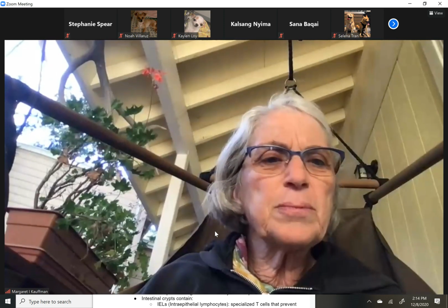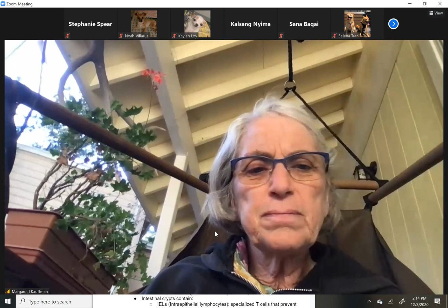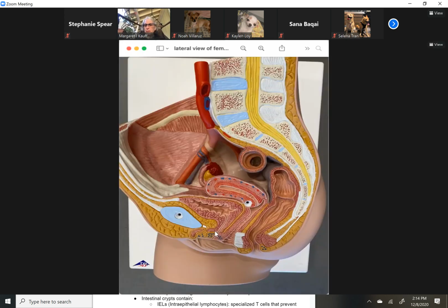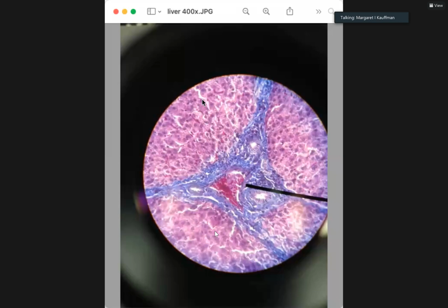This is really low power. Maybe I should go to the 400X, it has a good vision. So, this you can pick is 400X. These are the hepatocytes, everything that's pink out here. And then the cracks are probably the sinusoidal capillaries, but they might be ducts. It's hard to tell. Ducts as well.